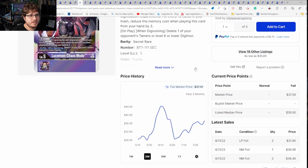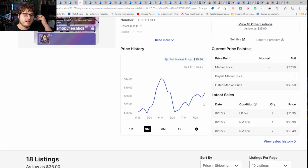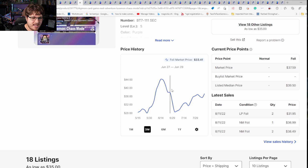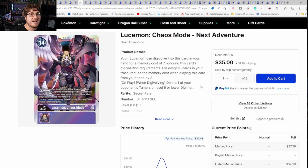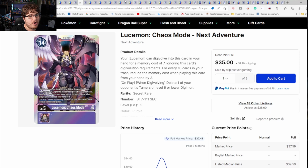Luciman Chaos Mode, yet again, we're looking at this one. This one's at 35. This card is climbing back up. It had a small decrease, but Mastamon is topping with this card as well, so I kind of understand. But it's also a ticking time bomb. That'll probably come back down a little bit. We're going to have to wait and see and play the waiting game. It's really crunch numbering here, because all it takes is Luciman's evolution, and then you got some problems to deal with.